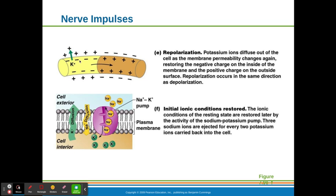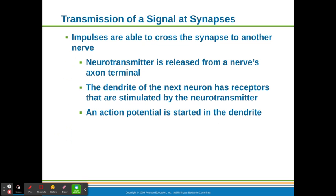So this will get us back to our original charge, and it's simply just going to wait there for the next message. Okay, so impulses are able to cross the synapse to another nerve. Again, those neurotransmitters we talked about are released from the axon terminal, and the dendrite of the next neuron has receptors that hopefully are stimulated by the neurotransmitter. Now, they are not always received. Sometimes they are not. We'll talk about that later in this chapter.